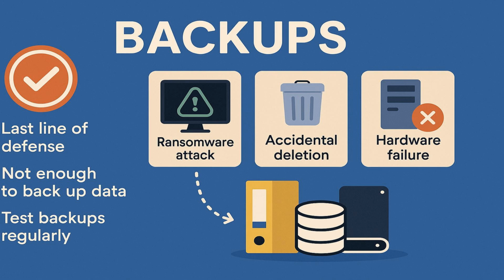Now onto backups. A good backup strategy is your last line of defense against disasters, whether it's a ransomware attack, accidental deletion, or hardware failure. It's not enough to just back up your data. You also need to back up your configurations and test those backups regularly. A backup you can't restore isn't a backup at all.